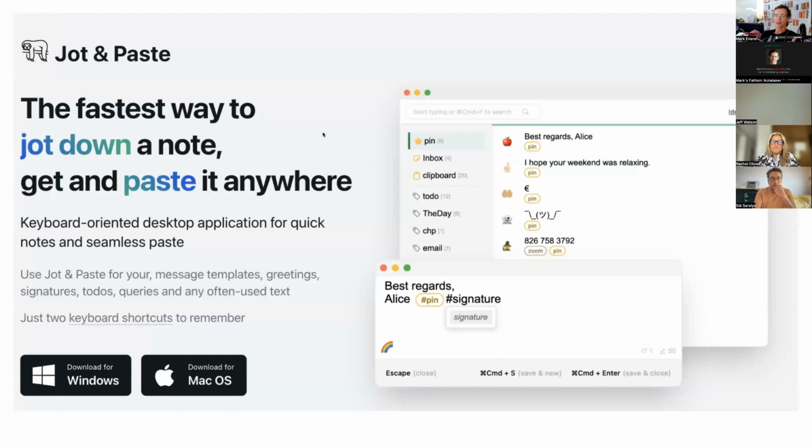Jot and paste. Again, it's the fastest way to jot down a note, get it, and paste it anywhere. No ambiguity here. And what I'm a big fan of for a lot of these value propositions is the 1-2 punch: you tell and show, as opposed to show and tell.